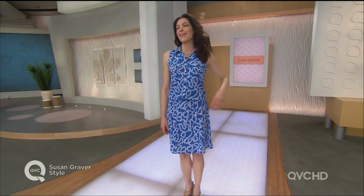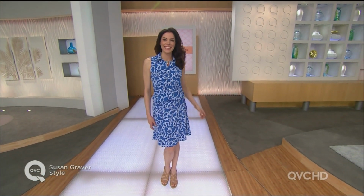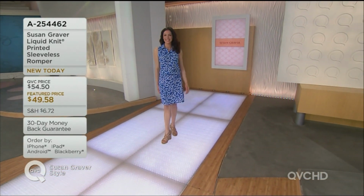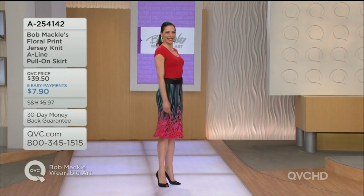Here's Chantal. Chantal makes everything look so fabulous. She is wearing a romper. And the good news for Chantal and I is if we were at the playground, we could go down the slide and we didn't have to worry if our skirt went up, because there are shorts with this romper. Our liquid knit printed sleeveless romper, new today at the featured price of under $50. We'll have blue. Here it is. Come to life. Oh, it's so pretty.